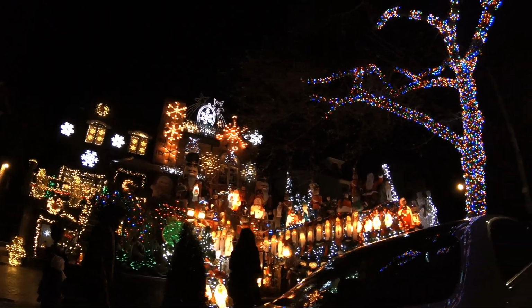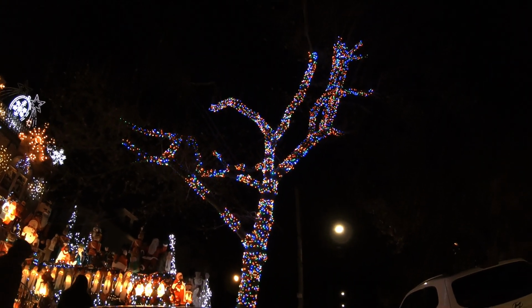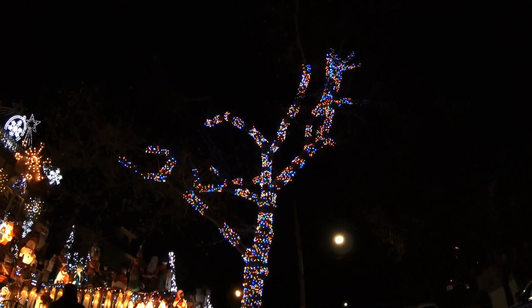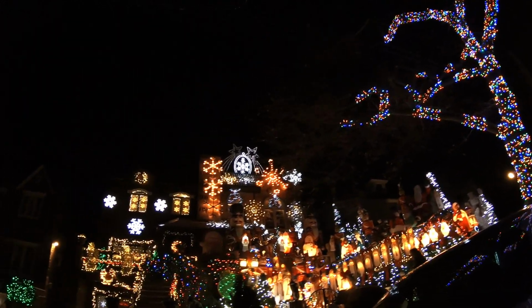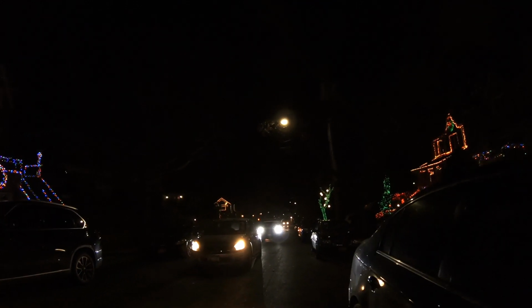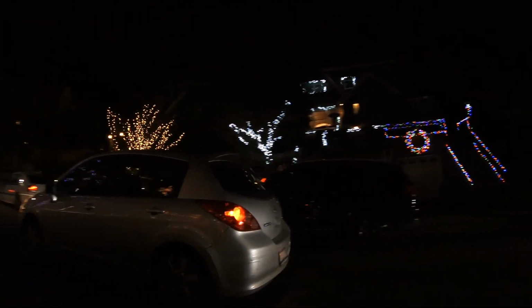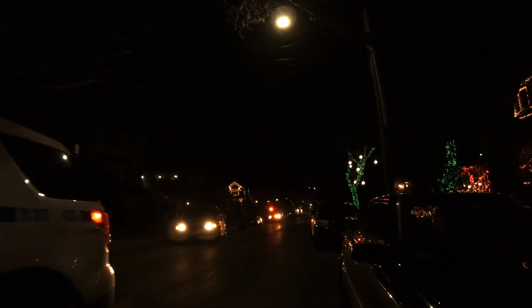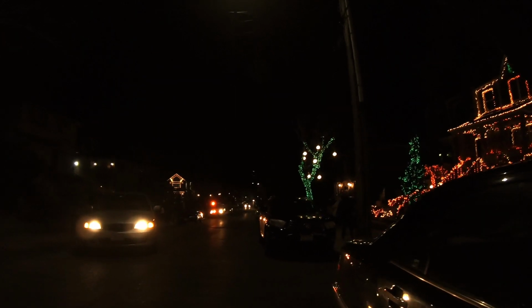And that's it. I guess we'll come back tomorrow and see what's going on. And as it gets closer to Christmas, it will get very crowded here. It is still empty, but they will close this street eventually. When it gets crowded, they close the street, and the street becomes pretty much a promenade.